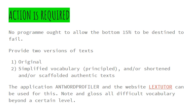The same thing can be done on LexTutor, Tom Cobb's excellent website. Have a look at the text. It will colour code all the language for you. There's loads of tutorials about doing this on YouTube. And then take away again the more difficult words, not the subject-specific ones, but the ones that are just getting in the way, really.